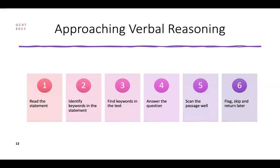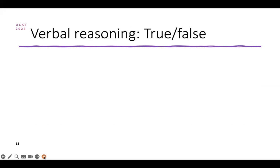And when I say scan the passage well, what do I mean? Well, you find the keyword, you read that statement, and okay, it might agree with the statement that you're looking at. But if you read the sentence before or after, it actually might contradict it. So scan the passage well, read the sentence before and after, just to make sure there's no contradiction, and then put your answer. And obviously flag, skip, and return later if you don't understand.